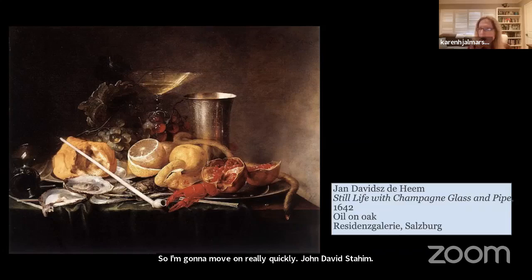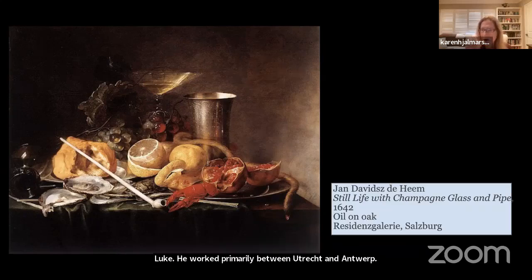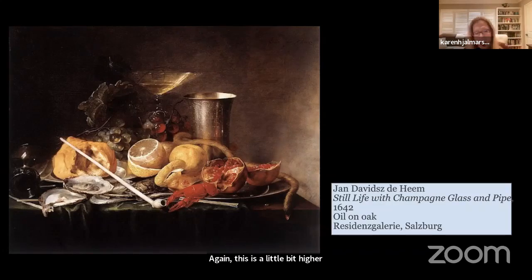He did belong to the Guild of St. Luke. He worked primarily between Utrecht and Antwerp. This is remarkable. Again, this is a little bit higher status home. Look at the jewel-like seeds of the pomegranate.